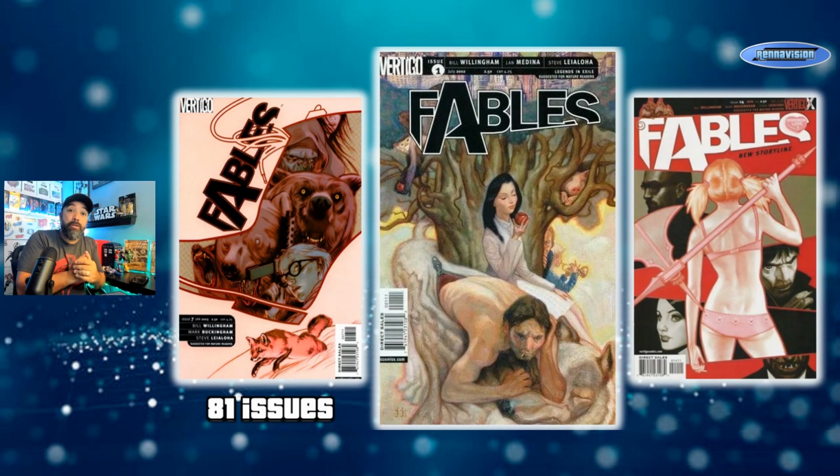I mean, it was a long, long run. He did 81 issues, 81 of these covers, and then the series itself ran for like 150, I think, before it wrapped up. Fantastic read if you haven't read it. So you even get it for that reason.